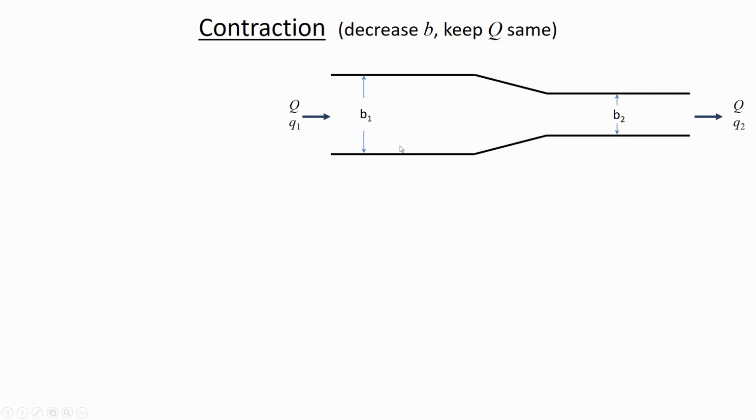So here's another way that a channel can get narrower. It's not just the case of a bridge pier that's obstructing the flow. The channel itself could physically become narrower. So what that means is that the b is decreasing, lowercase b, which is the channel width at the bottom of the channel. So we've been thinking in terms of flow per unit width, lowercase q, assuming that these were rectangular. So it's interesting to look at a specific energy diagram and think about how it changes when you've got a channel that's contracting.